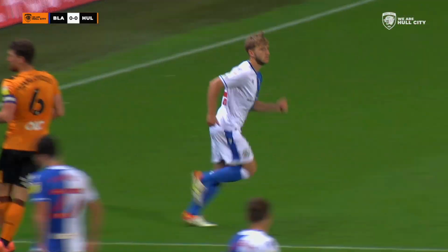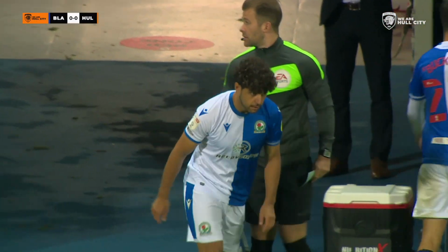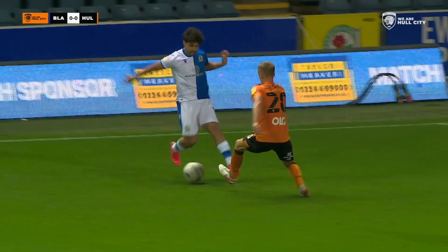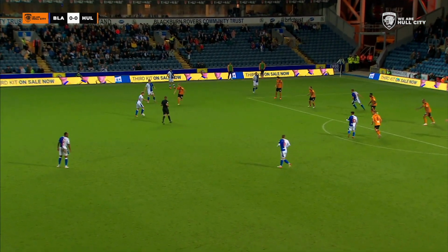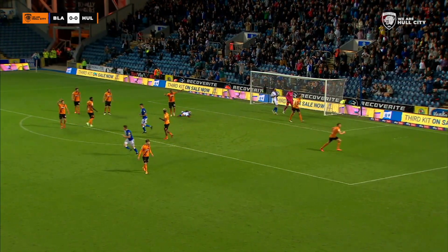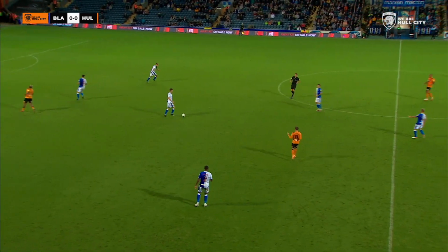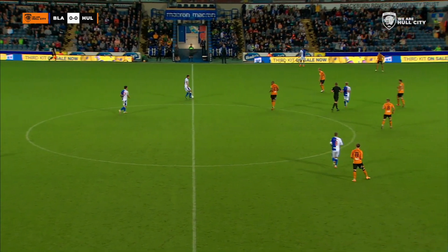Double change from Tony Mowbray: Butterworth and Kadra, clearly a sign of attacking intent. Great close control there from Kadra. Butterworth! That ball was moving in the air. And it was Dolan with the follow-up. Further defending for Hull City to do. Blackburn have got their tails up.